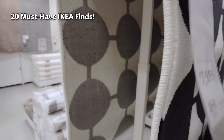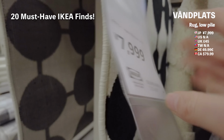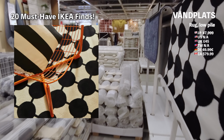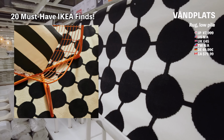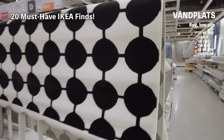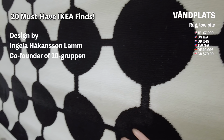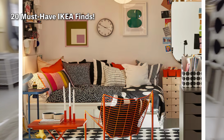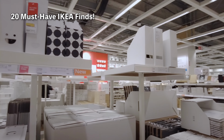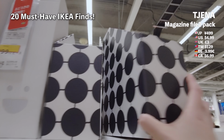Next, here's another fairly thick rug with a new pattern. The price is surprisingly low. Check out the texture. Can you tell how tightly the pile is woven? Because of that, it doesn't look cheap. Apparently, it was designed by a well-known Scandinavian designer. They've released various items with the same pattern, starting with 5 boxes.